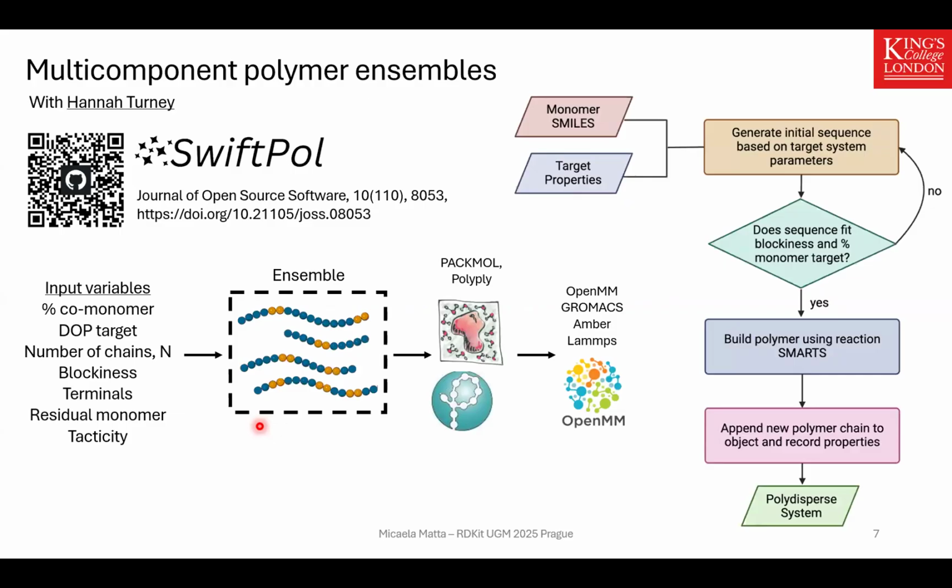Right, so the way that this works is we take as input variables all these specifications that a polymer chemist would know because they are written in the batches that they work on. And we can use that information to build an ensemble of polymer chains that actually represent that population. And then what else do we do? We obviously go from the 1D or 2D representation of that polymer chain to actually building each 3D polymer chain, and pack it in the box.